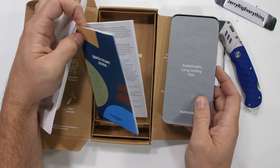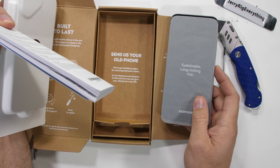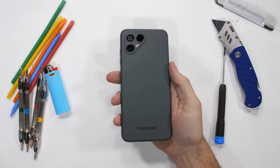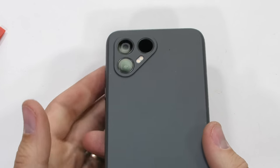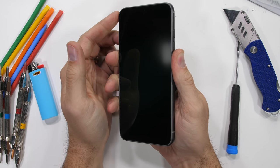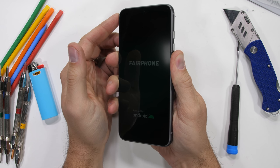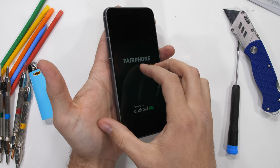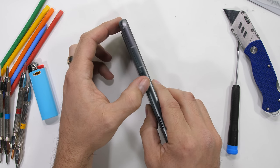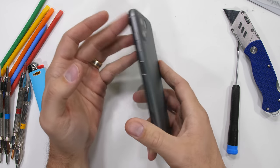No additional cords or charging bricks, just the phone itself, with its triangular camera lens on the back. It does come in all of your favorite colors, though, as long as your favorite colors are gray or green. It's also surprisingly heavy out of the box, which is totally fine by me. It makes it feel solid. But is it solid? There's only one way to find out.